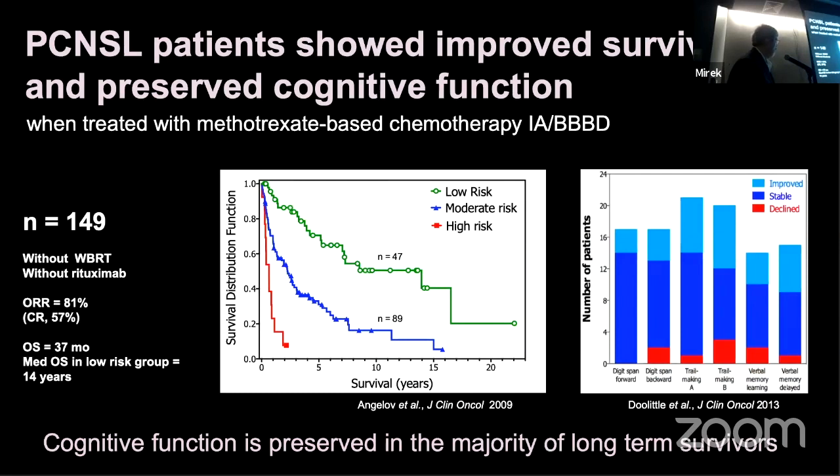In the standard risk patients that are less than 60 with a Karnofsky greater than 60, those 47 patients, median survival, this is without Rituxan, was 10 to 12 years. That's without antibodies. And we did neuropsych testing on every patient before we treated them, and after, at a year, and we've done periodic testing up to 30 years, and we have 4 or 5 patients that are between 25 and 30 years out. One's an orthopedist in Arizona, one's a tax lawyer, Bloomfield Hills. We had no patients lose cognitive function.